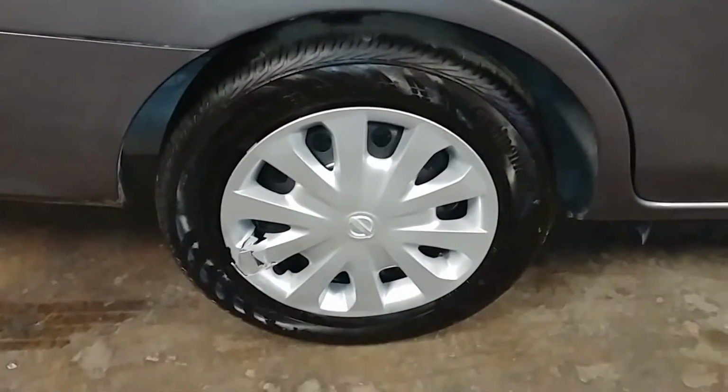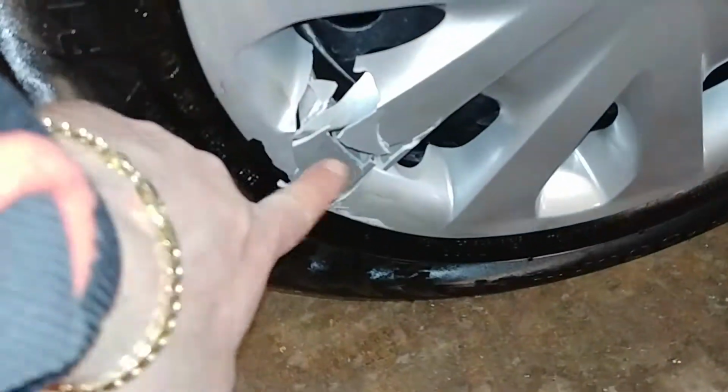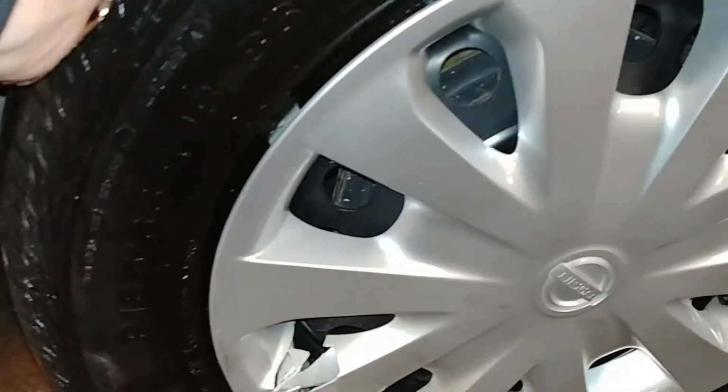Here's your rear passenger hubcap. As you can see, it's crushed. You need a new hubcap, guys. Tire right here is over 730 seconds. Other than bad paint work, the door looks okay.